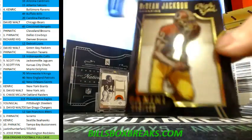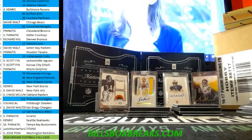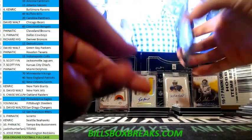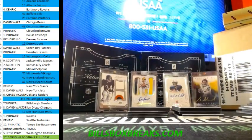Too expensive. Out of 199, DeSean Jackson. I get too nervous with the nice stuff. And they're all Green, Beckham.